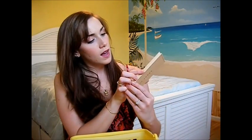It's Bumble and Bumble's grooming cream. I don't know if I said that, sorry. The next products are my makeup products that I've been loving. I recently got the Lorac Unzipped palette.